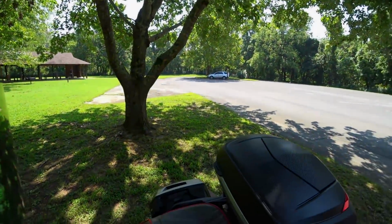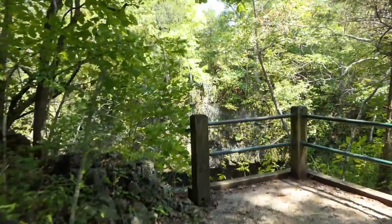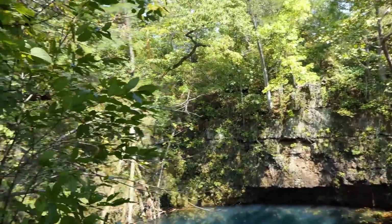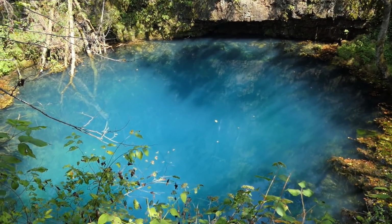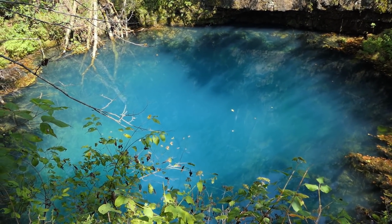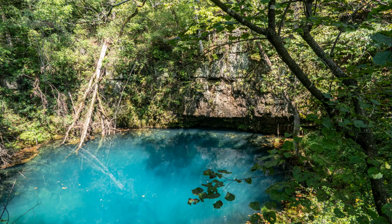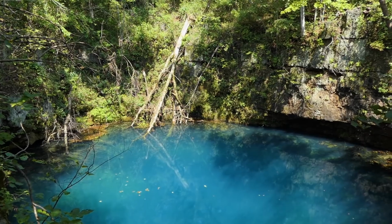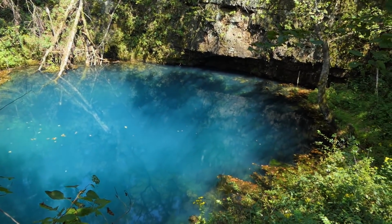See what kind of things is going on there. We'll take a look at it here. Oh yeah. That's a pretty big hole. And it is kind of round. So there you go. That's a round spring. Boy, I'd say it's deep. It drops right out of sight. Drops into a cave, I'm sure. Like trees and stuff are falling off in it.